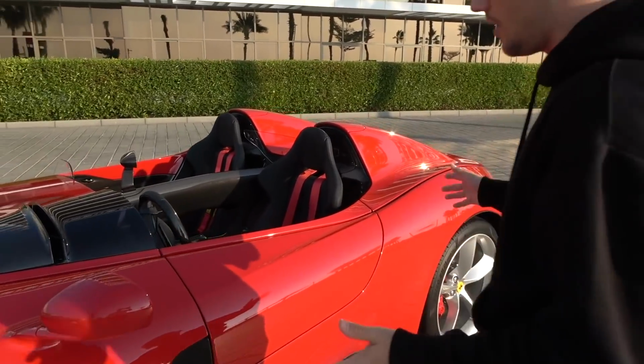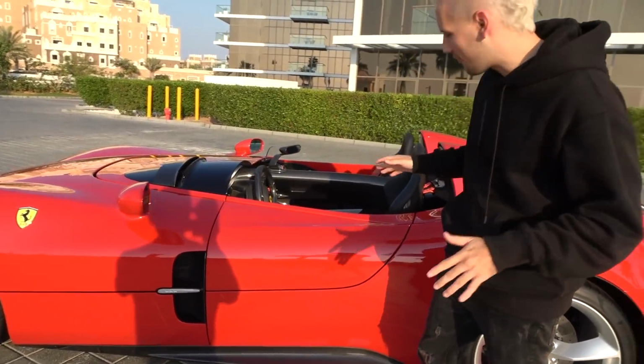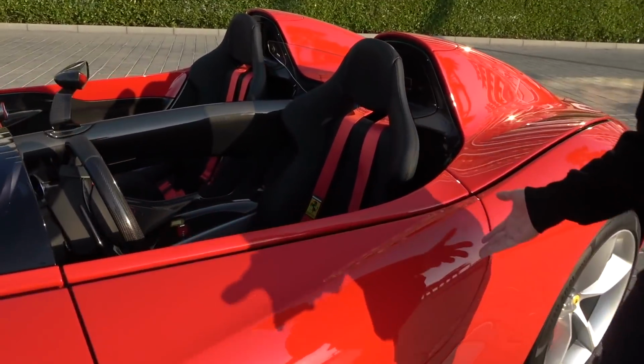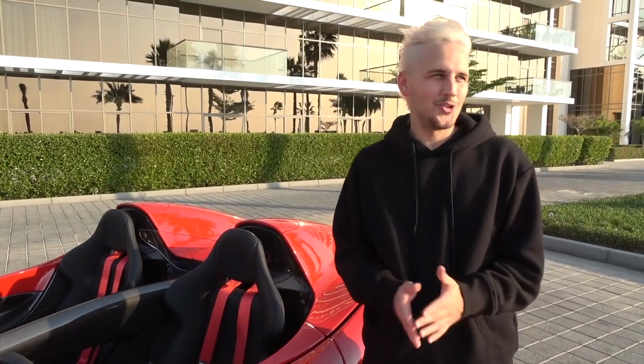These are the smallest doors I've ever seen on a Ferrari, and one of the smallest I've ever seen in any supercar for that matter. And there's no door handle. I mean, you're paying like $2.5 million. You don't get a door handle? What? I think this looks pretty suspicious, right?